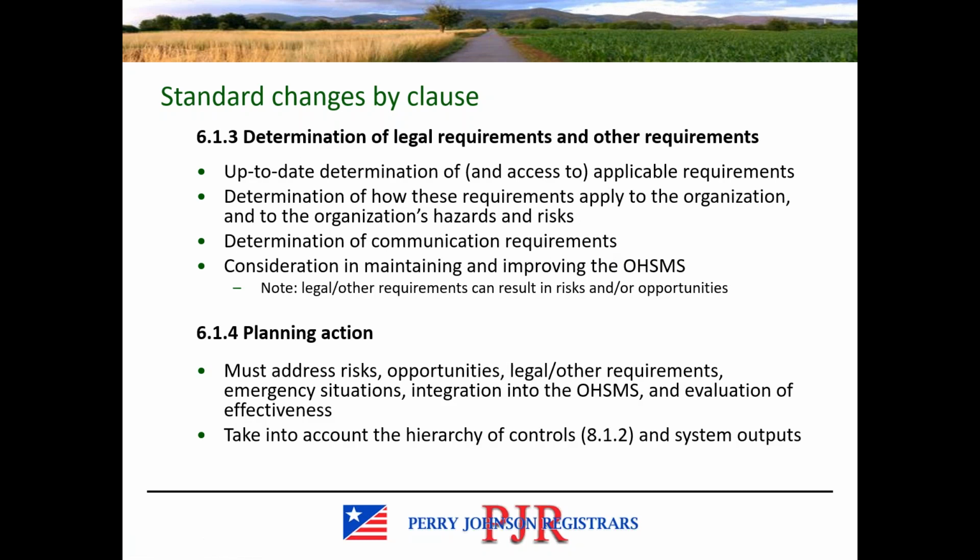Legal and other requirements are still required to be identified and maintained up to date. How these requirements apply to the organization and its hazards and risks is also very important. This is not just a list of the regulations, but actually having determined how they apply. If there are any communication requirements relevant to those requirements, that should also be determined. Legal and other requirements can result in risks and opportunities. That's worth mentioning as well.